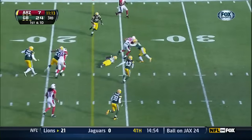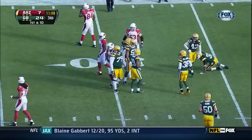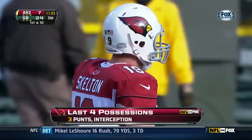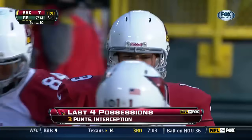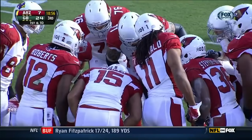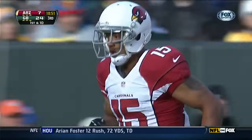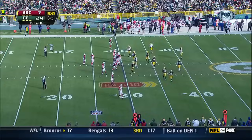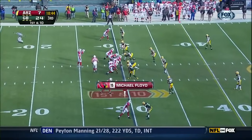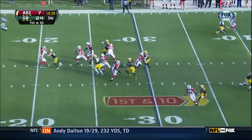Pass is caught. This is Floyd, and to get back to this game, that's the guy that has to develop as the threat opposite Larry Fitzgerald, Michael Floyd, who made that catch good for 17 yards. He's a first-round pick out of Notre Dame, the second receiver taken in the draft, just 13 receptions coming in. But outside of quarterback, playing wide receiver in this league as a rookie is a tall order. I've seen a lot of young, talented guys really struggle that first season. I don't know how many opportunities he's really been given, but they certainly like him.